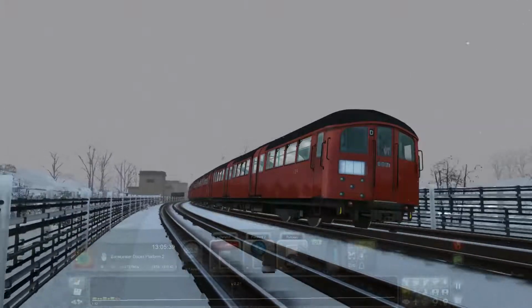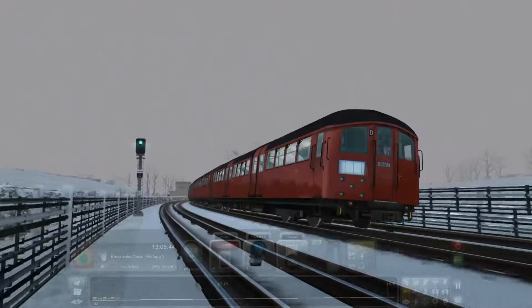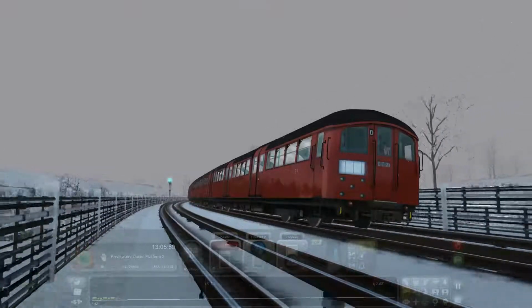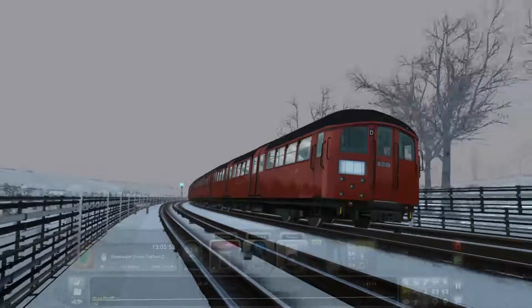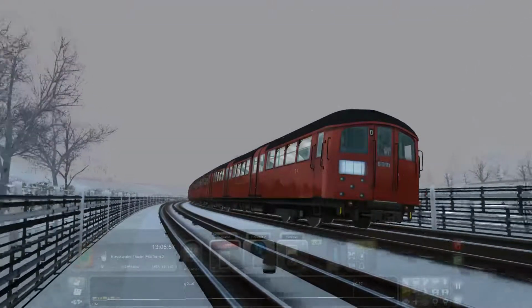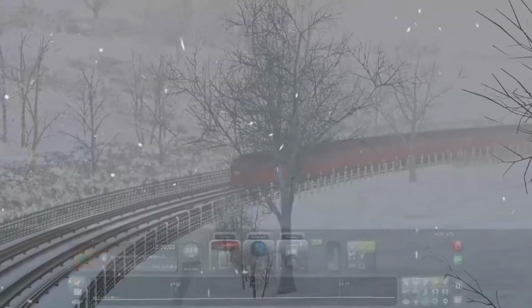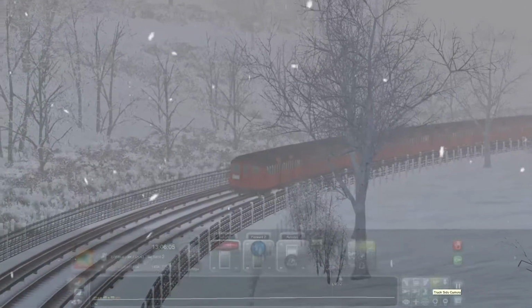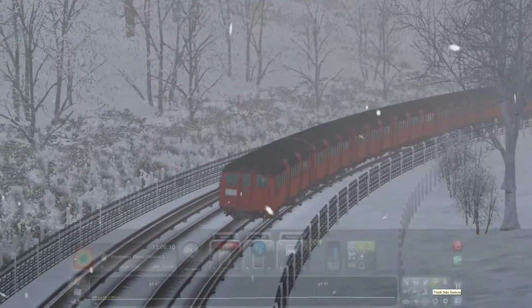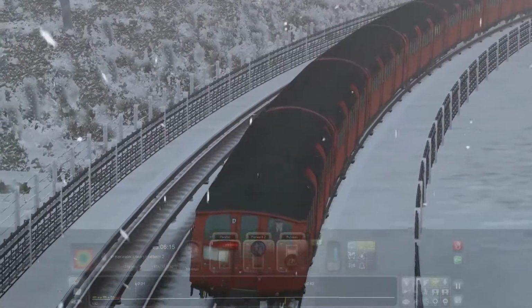So this is my second attempt at doing this. My first attempt I had some audio issues, so I had to scrap the lot and come back and start again. So a little bit of practice, which is all good. And as we saw earlier, they do have other trains running as well. So you can run this in standard or career mode as well. But just for the purposes of this video, I'm just running it in quick drive.